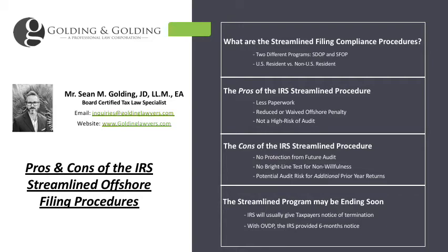There are some cons or negatives of doing the Streamlined procedure. Expanding on that last point, there is no protection from future audit. Under the previous OVDP, 99.9% of the time there would be no audit unless the taxpayer proactively opted out, or if the IRS was making an information document request, requesting documents regarding foreign tax credits or whatnot, which is kind of an audit, but technically not really.